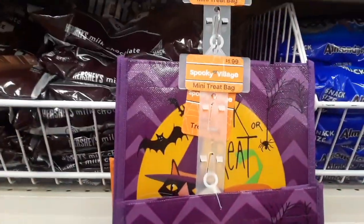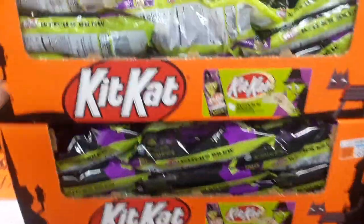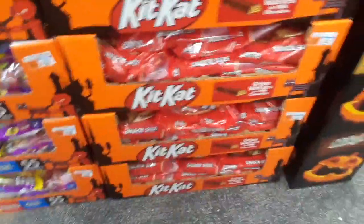On the display here. Looks like we got some trick-or-treat bags here. And tons of other candy here. Whole candy section here, you know. This is their regular candy section, not their Halloween section, but look at that. Guys, check out the Halloween candy they have here. They have big things of Kit Kats. Look at that. They have tons of these Kit Kats here.